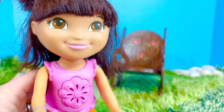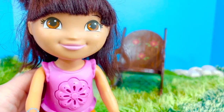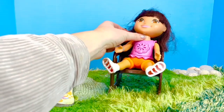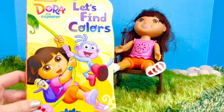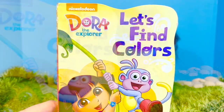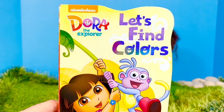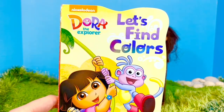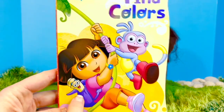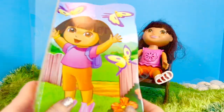Hello, Backpack. Hola, Mochila. Let's say it 2 ways. Hello, hola. And we are going to read a story about colors today, Tiny fans. Today's story is called Dora the Explorer. Let's find colors. And we're going to find colors as well in the garden because flowers have so many different colors. And there is Dora with her map, her purple backpack, and boots. Let's read our story.